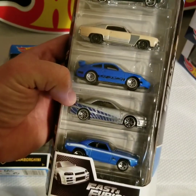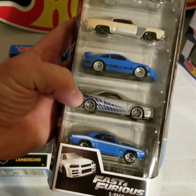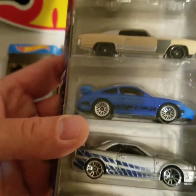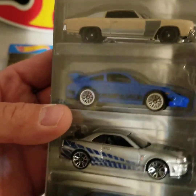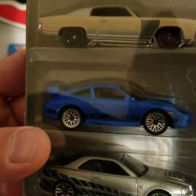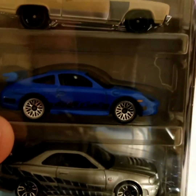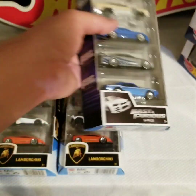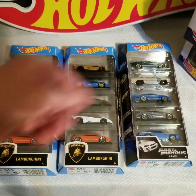Really like the R34 GTR, of course, the Camaro. Overall, very great. But if you guys know me and my taste, you probably know my number one reason for picking it up, the 997 Porsche 911 GT3 RS. Can't wait to crack that open and display it.